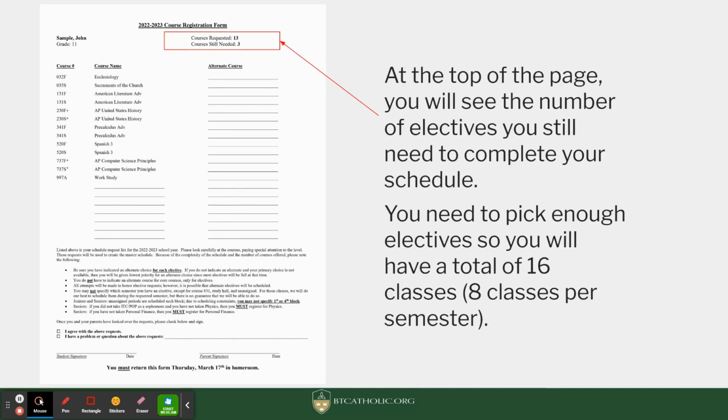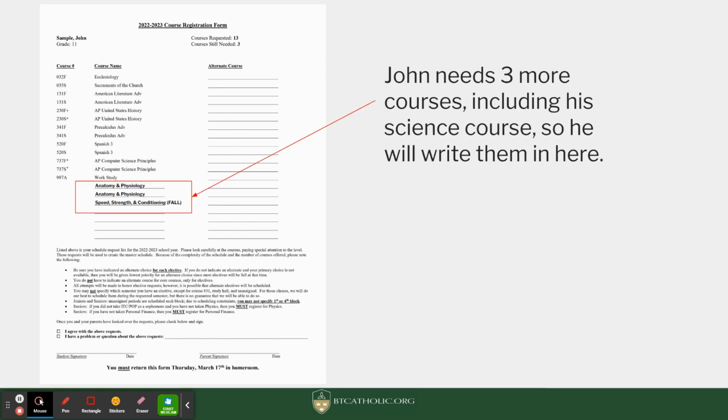At the top of the page, you will see how many courses you have requested and how many you still need to complete your schedule. You need to pick enough electives so that you will have a total of 16 classes with 8 per semester. Please note, AP Biology and AP Chemistry are double block courses and will count as 2 courses per semester. John needs 3 courses, including his science course, so he will write in those elective choices here. He has chosen to take anatomy and physiology and speed, strength, and conditioning.